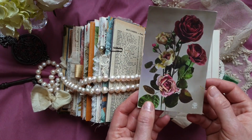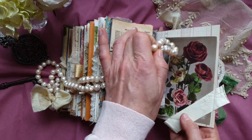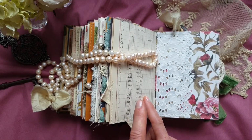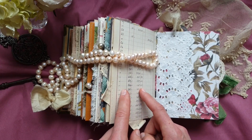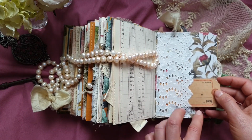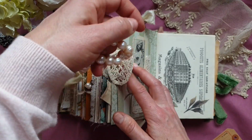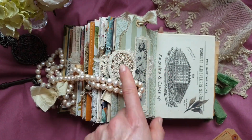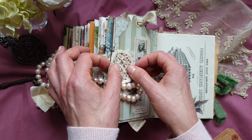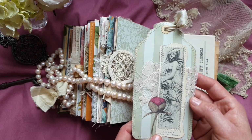I have added this old postcard from 1919. Here we have another page from the French wine merchant's leather from 1911-1917, a pocket with a lovely English embroidery. Here at the back there is another tuck spot made of, this one is from the 19th century, lace doily, and behind I have put this tag or journaling card.